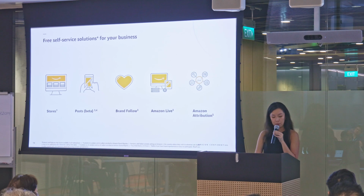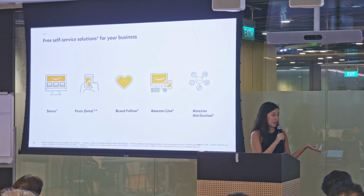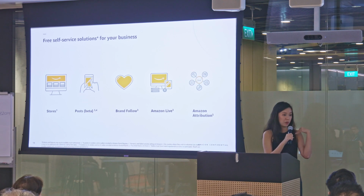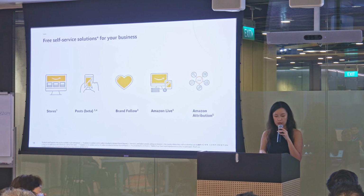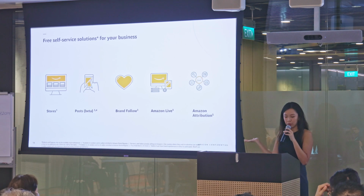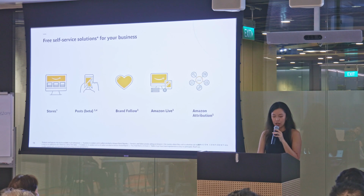Secondly, it will be posts. So posts is like a free social media for Amazon, essentially. It's a free browse and discovery experience on Amazon, focused on very much brand shopping. They'll help shoppers, again, discover brands, new products. And again, it functions a little like social media. They link to your product detail page. You can make each post in a feed shoppable. So that's one free tool that you can definitely leverage. Again, you need to be Amazon brand registered to take advantage of posts.